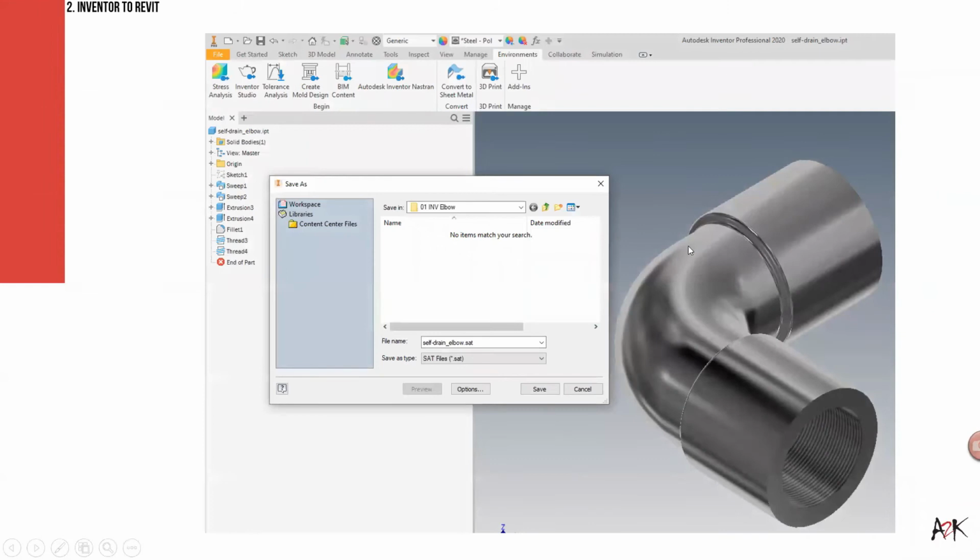I'm just going to look at a simple pipe corner here. With this, we can export this simply as a SAT file, which is a standard AXIS text file.